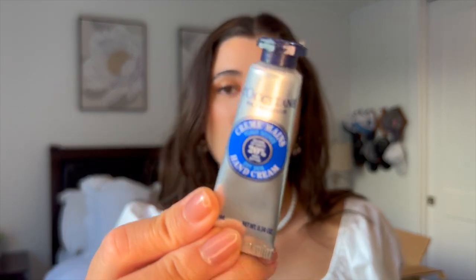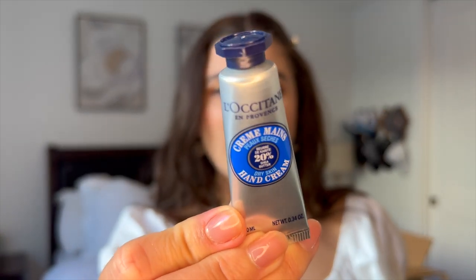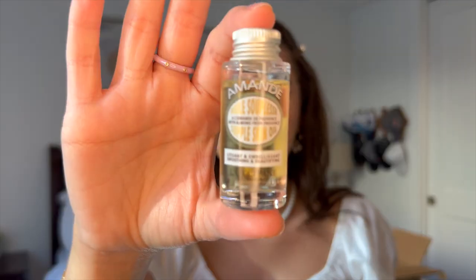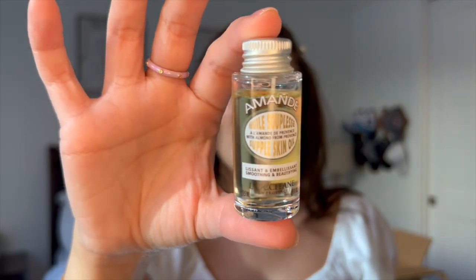And then we have the Dry Skin Hand Cream. This is just shea butter, really nice and tiny to put in your bag. And the last thing is the Supple Skin Oil, which I am excited to try. This little packaging is so cute. This looks like something you'd get in a hotel. It's so adorable. So that is a little L'Occitane set. I thought that was really awesome.